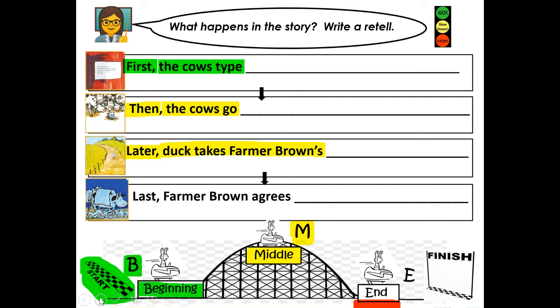Okay, now we're at the end of our retell, or the finish line. So last, what happens last? Last, Farmer Brown agrees. Farmer Brown agrees. So push pause and say your sentence out loud. Last, Farmer Brown agrees. So say your sentence out loud, push pause, write your red sentence, and when you're finished writing that last sentence, push play.